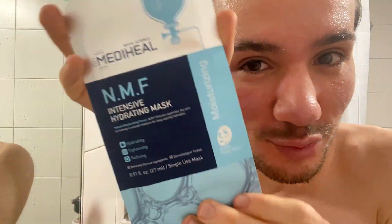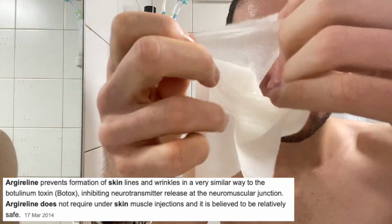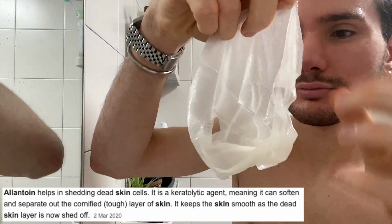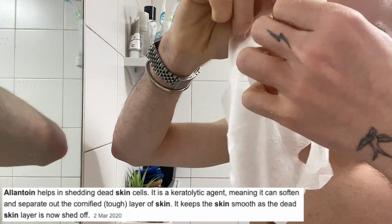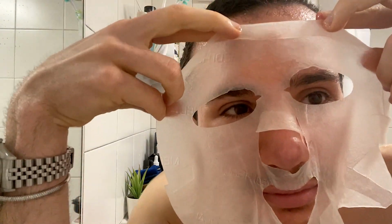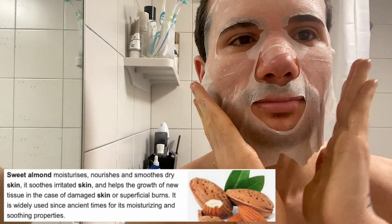So NMFs, or natural moisturizing factors, contain arginine, allantoin, adenosine, glutamine, alanine, and many others, which are essential amino acids your skin really needs to maintain a healthy skin barrier and therefore repair the damage that has been caused. It also contains mushroom and sweet almond extract, so it's really juicy, as you can see from the consistency.